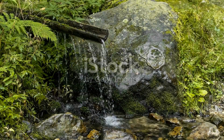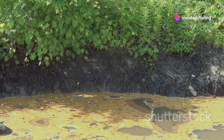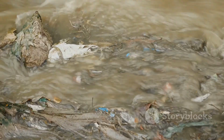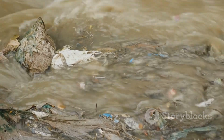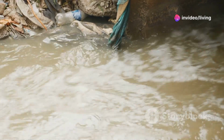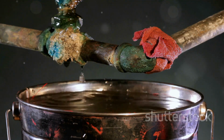All right, let's start with the basics. Where does our water even come from? Sure, we've all seen the idyllic pictures of pristine mountain springs, but the reality is often far less glamorous. Our water sources, be it rivers, lakes, or groundwater, are under constant threat from a cocktail of pollutants. We're talking industrial waste, agricultural runoff, even good old-fashioned sewage. It's enough to make you want to swear off tap water and collect rainwater in a rusty bucket.